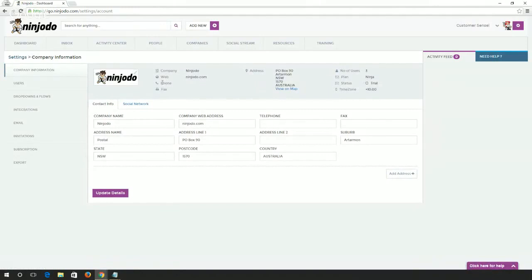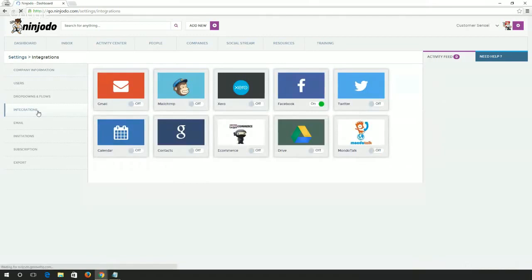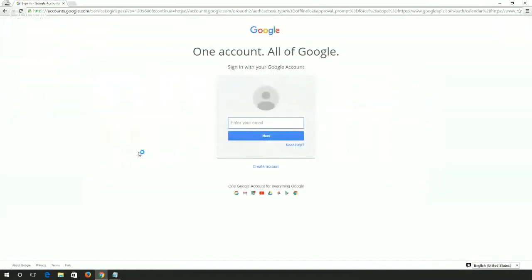All right, fantastic. So I've now gone into my admin area and I'm looking down the left-hand side admin menu and I'm going to look for integrations. And this will have a list of all of the programs that you can currently connect to with Ninjodo. Now, at the moment, it's telling us that everything is off or not connected except Facebook. So first thing we want to do is come down and find the calendar, and I actually want to turn that on. So I do that just by clicking the little toggle switch, and it takes me over to Google.